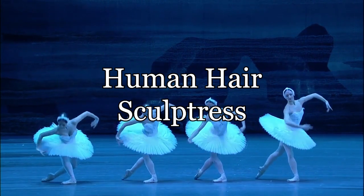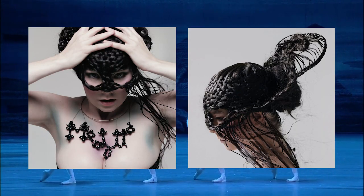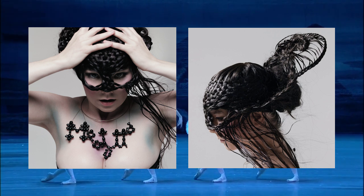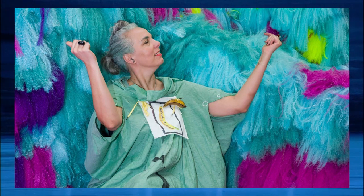Human Hair Sculptress. For the cover of her album Medulla, Björk wore a custom headpiece called Human Hair Sculptress, made of a mixture of human and horse hair. The headpiece was designed by the artist Shoplifter, who is most known for her art installations made of human and synthetic hair.